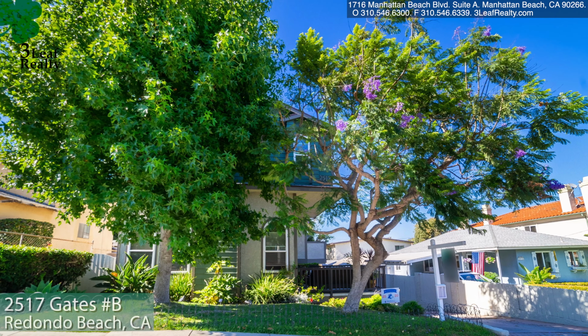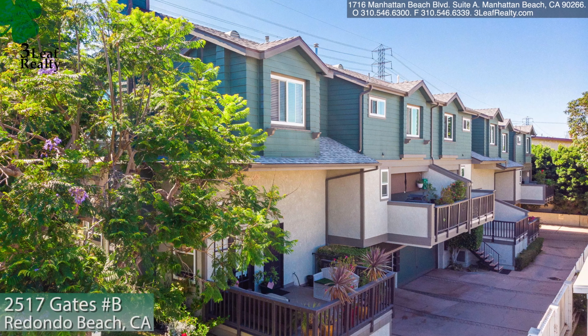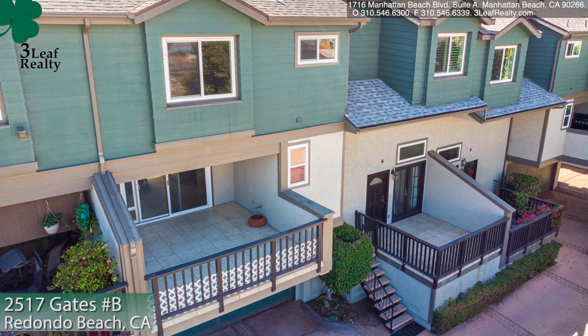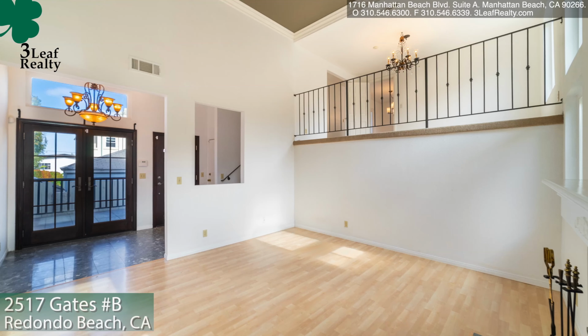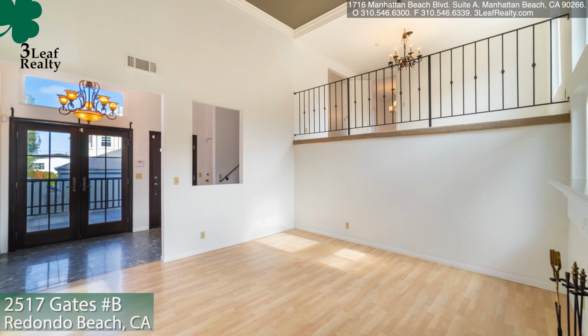Today's new listing is 2517 Gates Avenue in North Redondo. It's a three in a lot, and this one is the middle unit, so unit B. It's got three bedrooms, three bathrooms, and is a really unique layout.